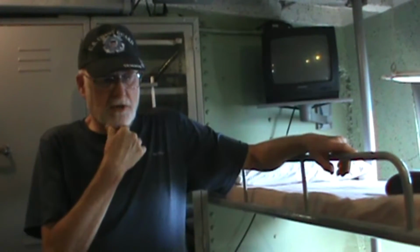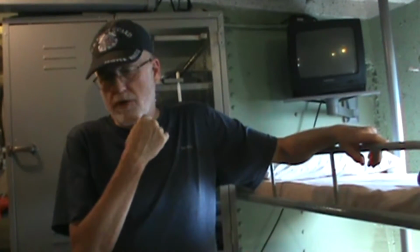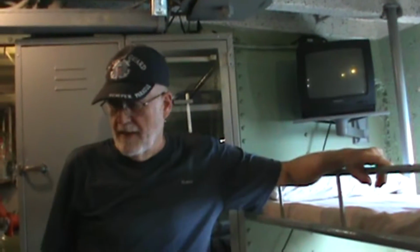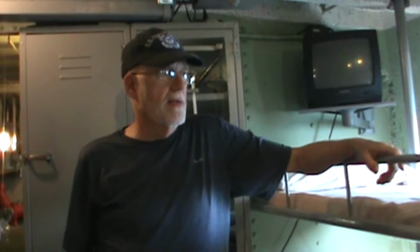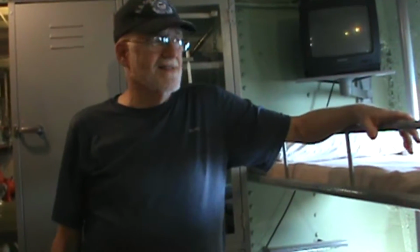Some bunks were considered to be better than others. The lower bunk, of course, is cooler. The one toward the center moved less, so you wouldn't rock as much in the center of the ship as you would on the outside of the ship. The top outside would have been the least favorite. The top outside would have been the worst, for sure. Yep. If you were there, you're probably the new guy. Yeah.